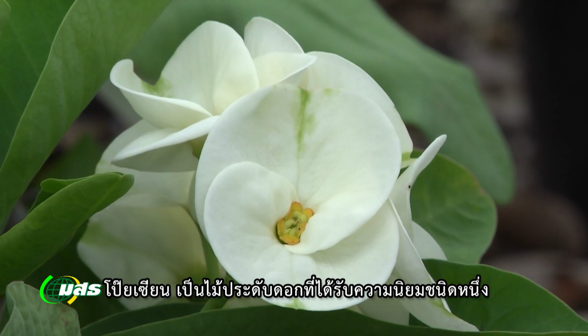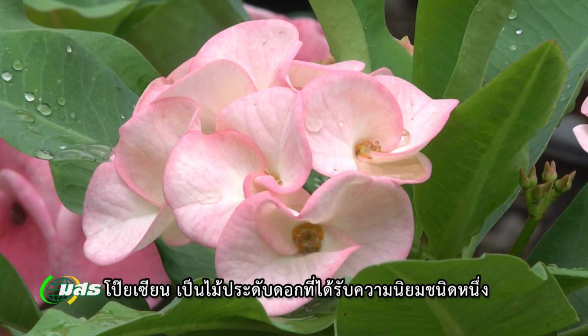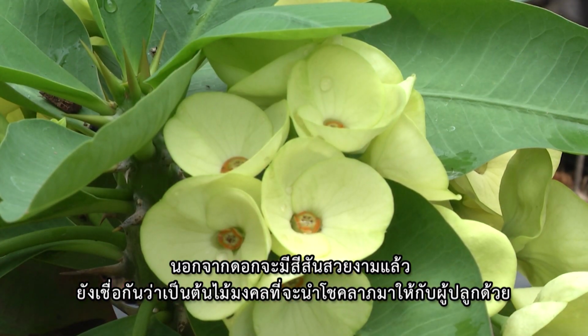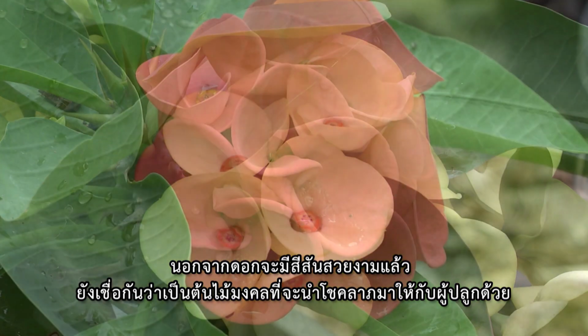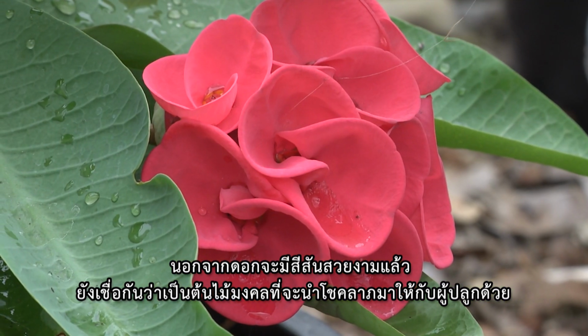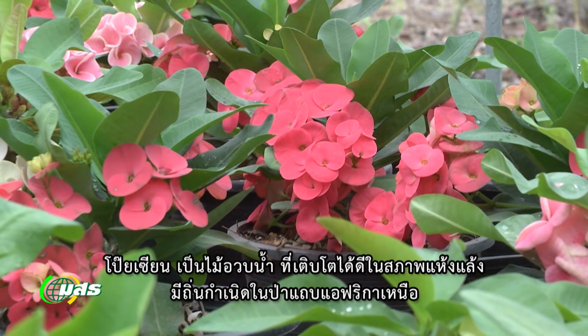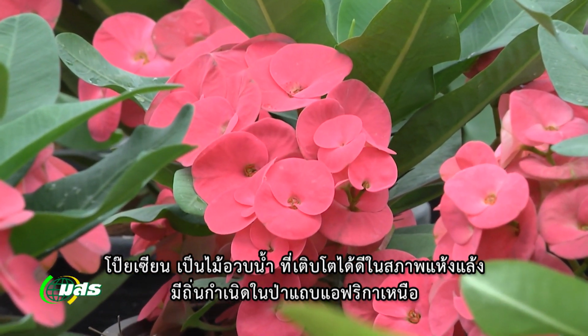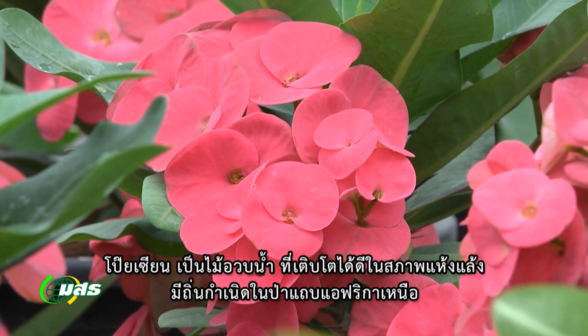Crown of thorns is a popular ornamental flowering plant. Besides the colorful flowers, people believe that it's an auspicious plant that will bring good luck to those who grow it. Crown of thorns are succulents that grow well in arid conditions. They come from North Africa.